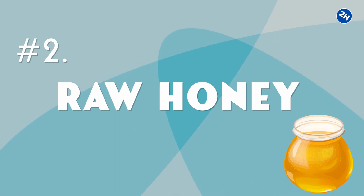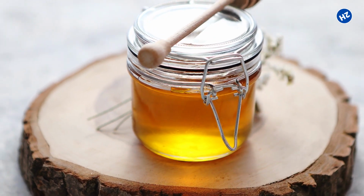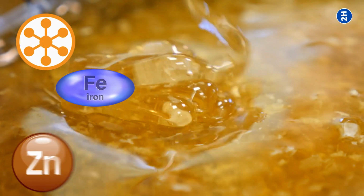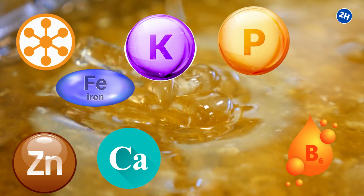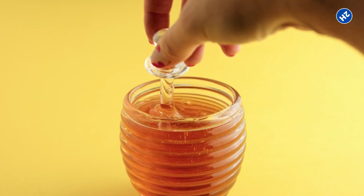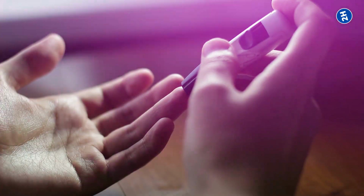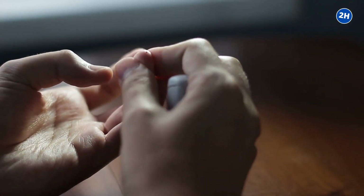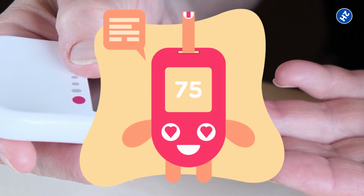Number 2. Raw honey. Honey is not only good in taste, but is also super healthy for you. It is full of antioxidants, iron, zinc, potassium, calcium, phosphorus, vitamin B6, niacin, and riboflavin. Other than that, it is sweet, it tastes good, and it is a food that has some other benefits too. Replacing sugar with raw honey can lower your blood sugar level, as it is lower glycemic, which means it has a lower impact on your blood sugar level and prevents insulin spikes.